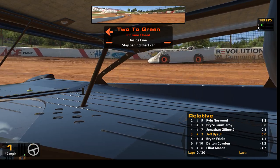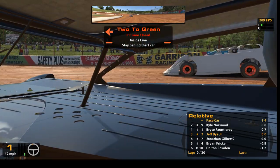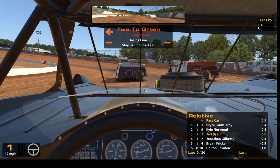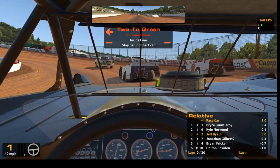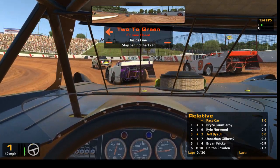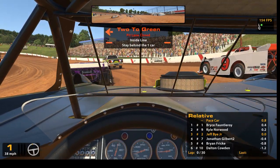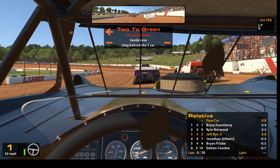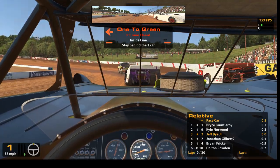Car on the outside of me has like no numbers. I don't know what's going on there. Weird. And that's the number 7 car on the outside of me. Number 9 car, he was fastest in practice. I think he ran like a 410, something like that. We're going green next time. So he's pretty quick.